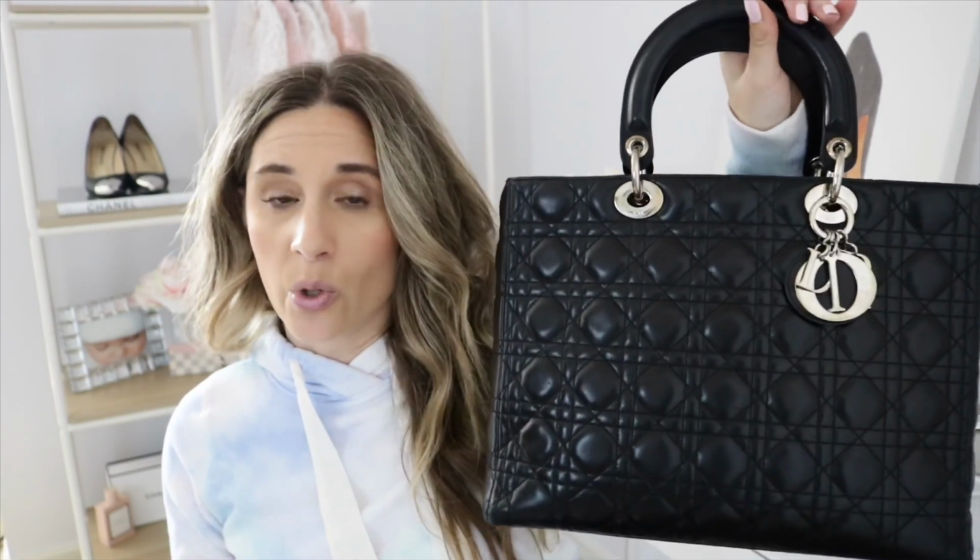and I actually want to get it in another size, but this is another bag that falls in the category of I love it, but I don't wear it as much. I know that kind of contradicts itself a little bit, but let me explain. Okay, the bag I am talking about is the Lady Dior.